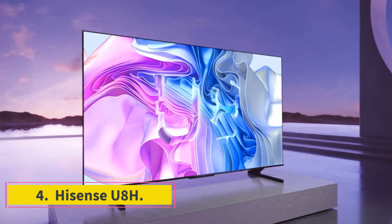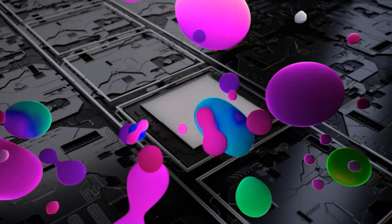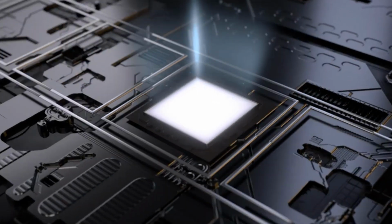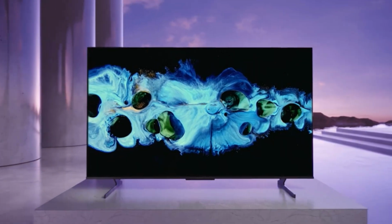If you want something in the mid-range category and don't want to compromise on gaming features, the Hisense U8H is cheaper than the LG C2 and delivers an amazing gaming experience. It's great for console gamers with an Xbox Series SX or a PS5, as 2 of its HDMI ports support HDMI 2.1 bandwidth and 4K at 120Hz gaming, meaning you can take full advantage of new-gen consoles.